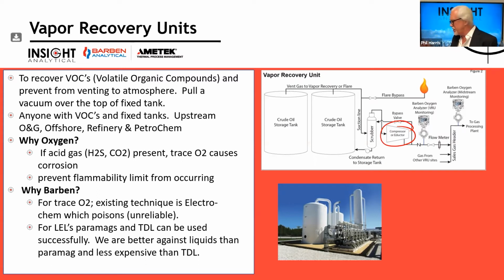So we'll see these in any application where there's tank blanketing or any other type of vapor recovery off the headers of vessels, off the headers of contactors. We want to be able to capture that vapor, pressurize it, and put it further upstream in the process. So we want to measure the oxygen that's there, because if there are acid gases present, especially H2S and carbon dioxide, additional oxygen can dramatically increase the rates of corrosion. So we want to concern ourselves about corrosion limits, and we also want to concern ourselves about flammability.